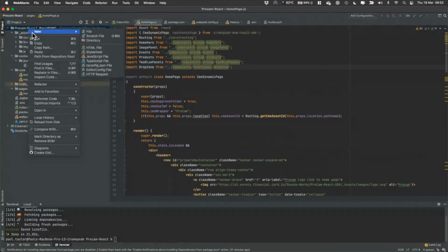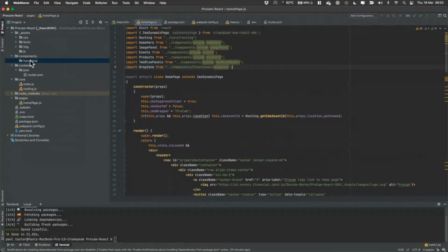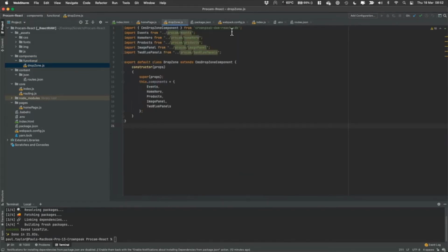Next thing we're going to do, we're going to create a folder, and this we're going to store our components, and we'll create one called ProCam inside that, a functional component. Inside there, we're going to put our drop zones, and for that drop zone, I'm just going to paste the standard drop zone code that we've got, and I'll talk you through this a little bit as we go. Notice it calls in all of the other components that we are saying are drag and droppable inside the platform, and this inherits from CMS drop zone component, which is a fairly generic type that we've created to handle your drag and drop.